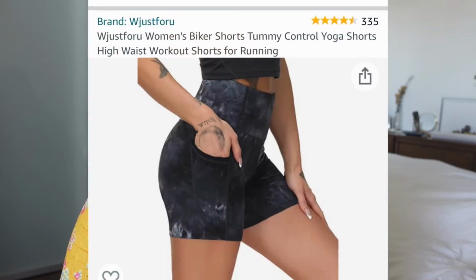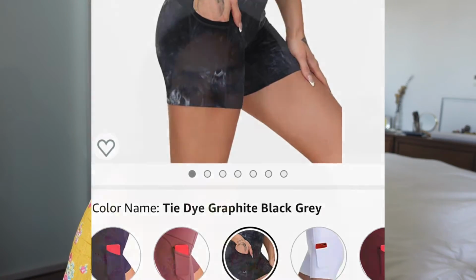Next one is bike shorts. I don't bike, I go for walks, but this is very convenient. Normally I don't buy a lot of things off of Amazon when it comes to my clothing.